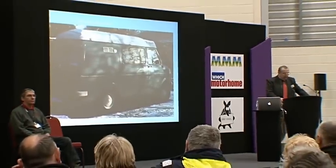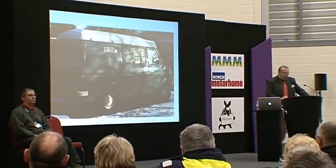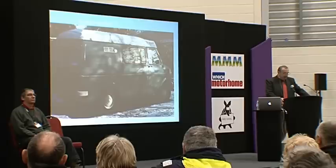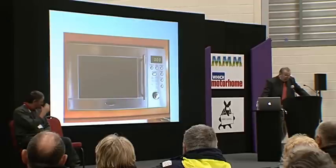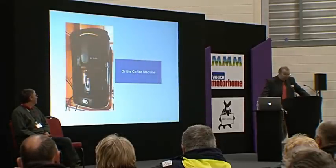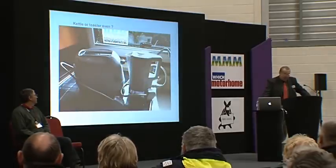Modern motorhomes offer many comforts, and the larger motorhomes nearly all of them. We expect a motorhome to include toilet, washing, cooking and heating facilities as standard. Additional items like the microwave oven, coffee maker, pop-up toaster and electric kettles are favoured by many.